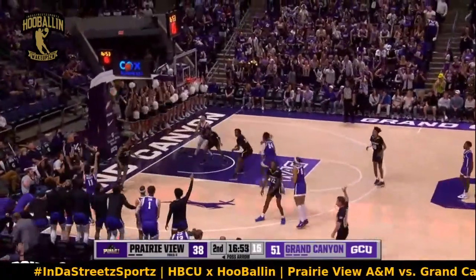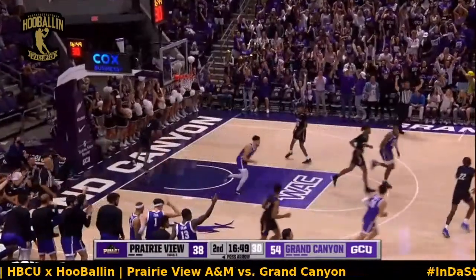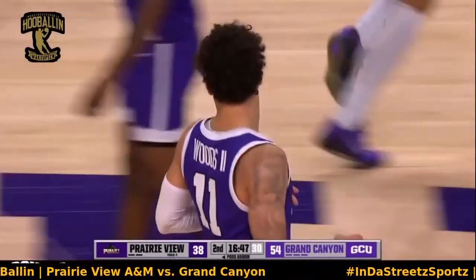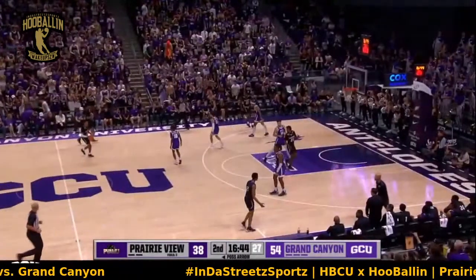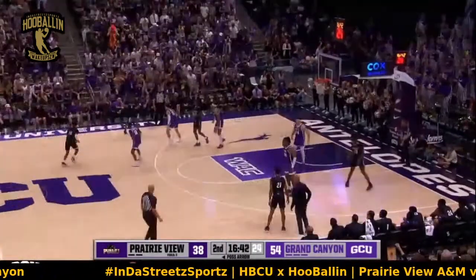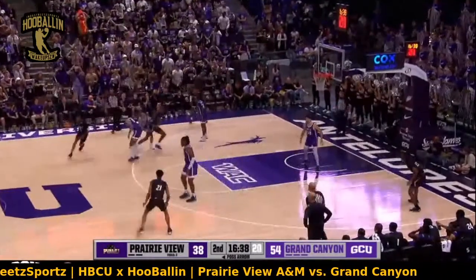Sean Miller Moore in the corner for Woods. Ba-bam! Yeah, Woods is feeling it. He's having himself one heck of a ball game. 5 threes now on the night. Second half score, and the Lopes are doing a great job on a 14-3 run coming out of the locker room.